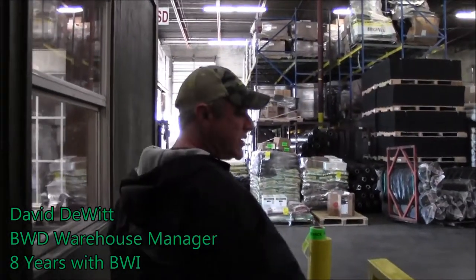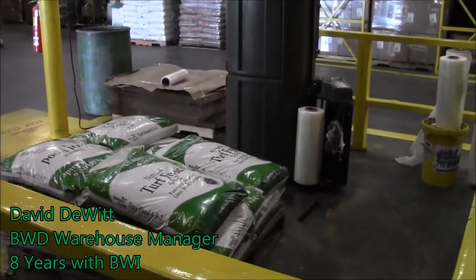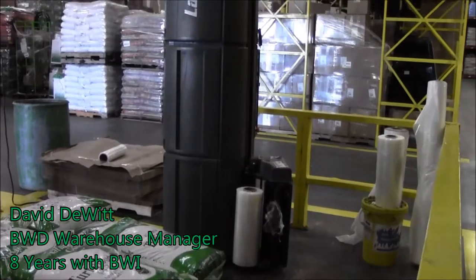Here's the first part of the warehouse. Here's where we do a lot of our shrink wrap. When the guys pull their orders, here's where we bring product and wrap it to load for trucks.